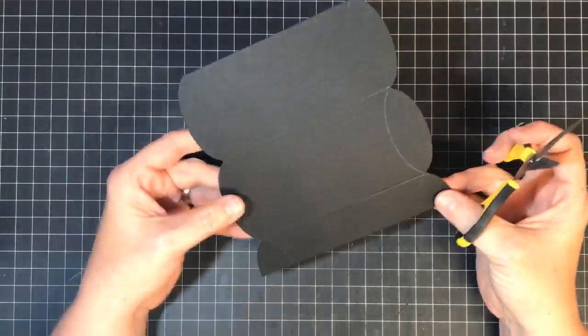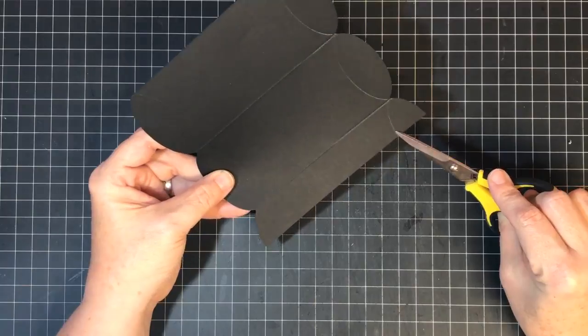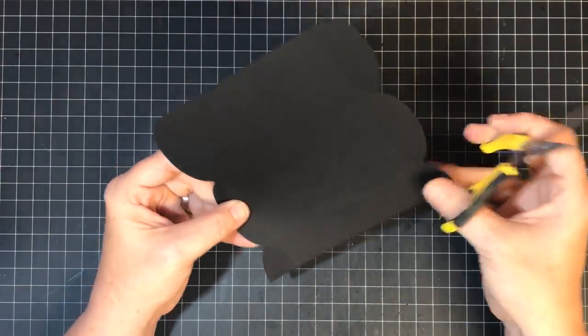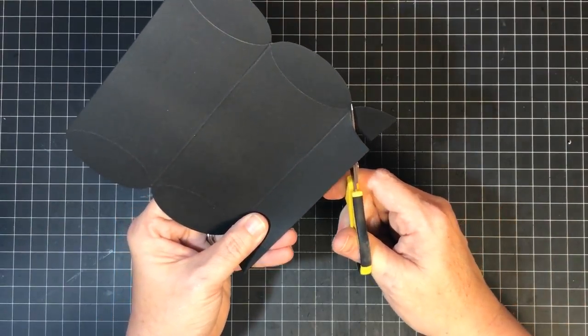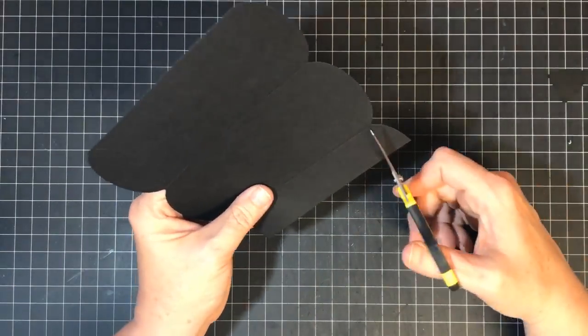I can't help it. So now what you do, super easy, these little pieces that we scored right here, and I'm glad I used the black because look how the lines are showing. I'm going to cut that away. So I'm just going to use that as my guide, and it doesn't have to be perfect. You just want to get the bulk. So we're getting rid of that piece we don't need. We're going to do that on both sides of this.